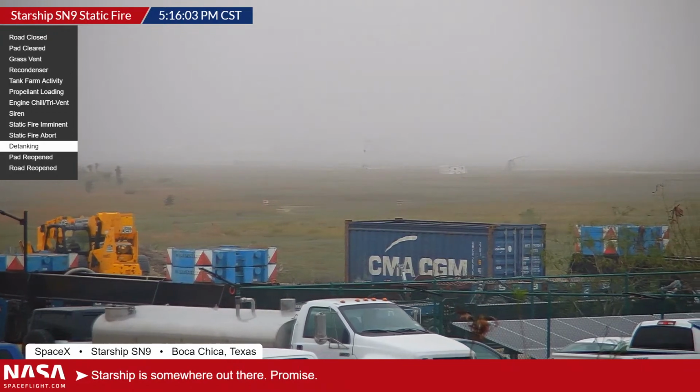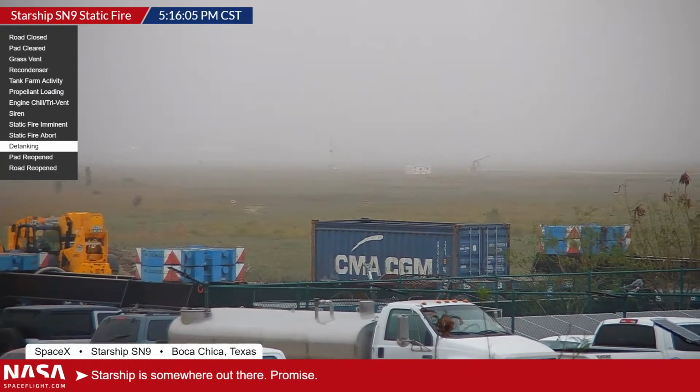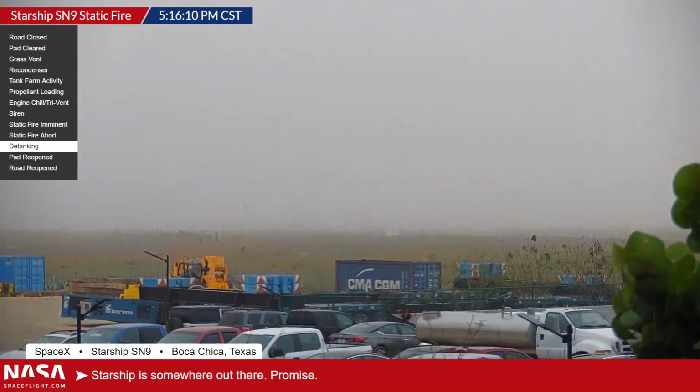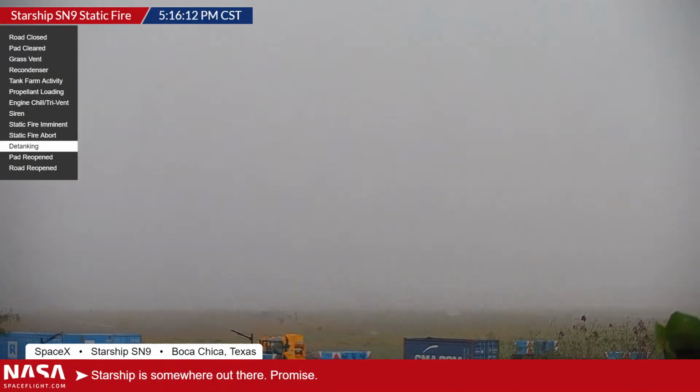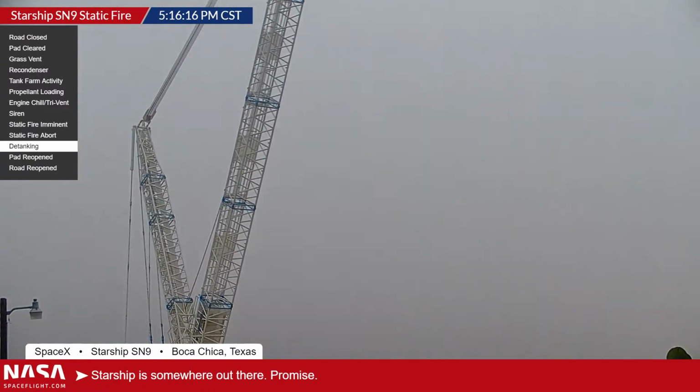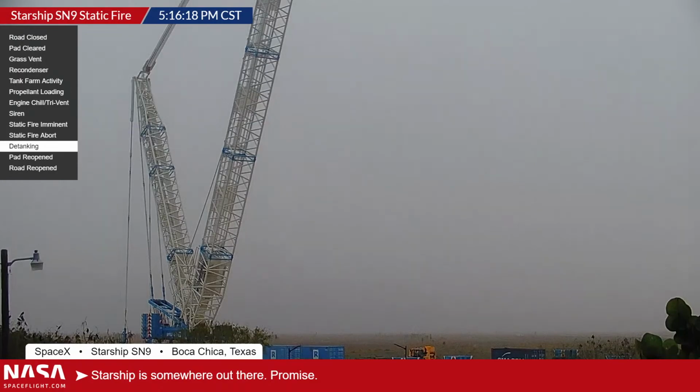What do we got? Road's still closed, right? Road is still closed, and it does take a while to detank Starship, though, so probably going to be an hour or so from the static fire, which was at, what, 4:45, so maybe another half hour of detanking and then depressing before we know for sure. But until we know that they have scrubbed for today, we will continue to cover this.